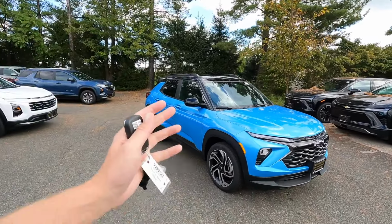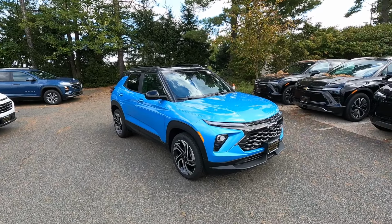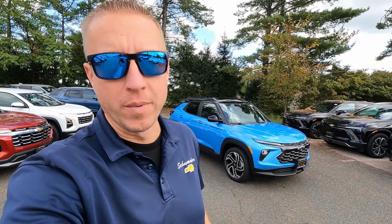Congratulations, you just purchased a brand new 2025 Chevrolet Trailblazer from your favorite dealership, your favorite salesperson, and now you're ready to learn all about it. Sometimes when we buy a vehicle, it's a big day, it's a big process. It could be a little overwhelming, and sometimes we forget the things that we learned throughout the day.